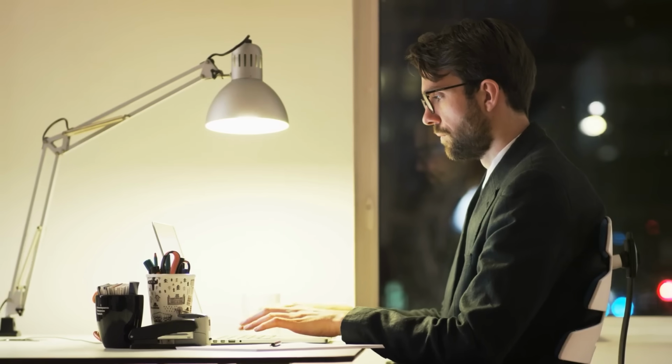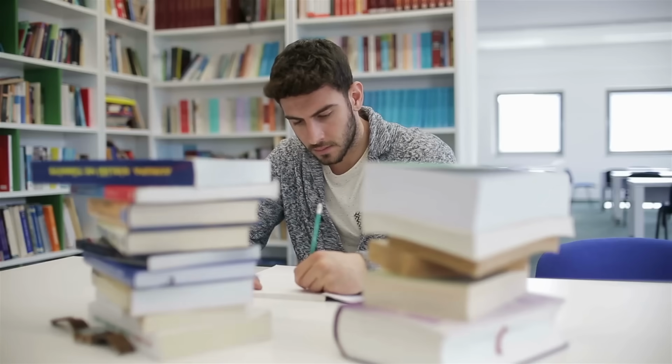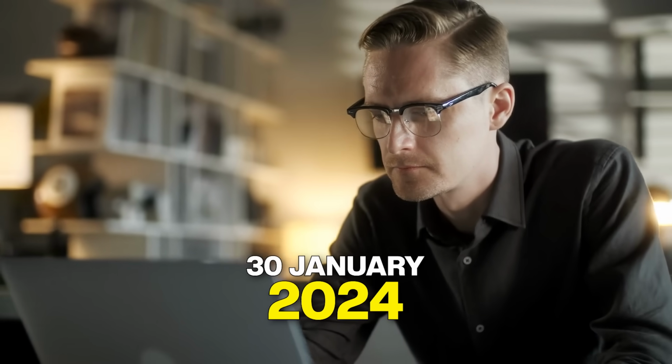And I know many of you had been waiting for it because you guys are impacted, whether you are a skill visa, spouse visa, student visa, or a carer visa. So if you guys want to know what are the dates, what are the changes announced on 30th of Jan 2024, make sure you stick with me till the end of this video.